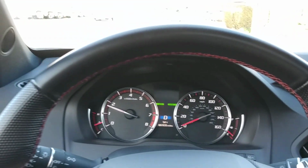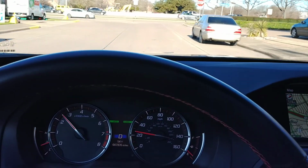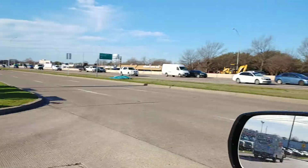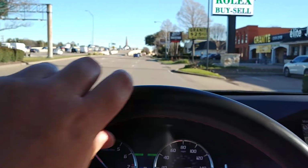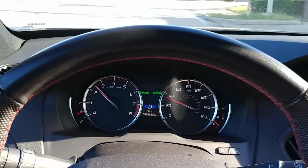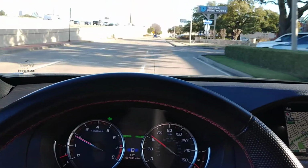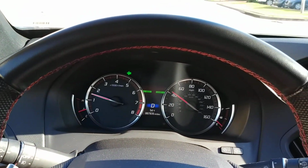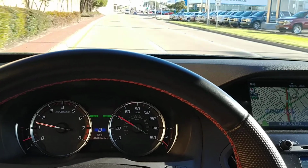You can always calm down and drive it normally. And to do that, you notice that the suspension definitely eases up on the rebound, and it becomes much more settled, as in subdued, as you drive along. And you can almost not hear the engine as you're cruising along. It just becomes very, very comfortable.